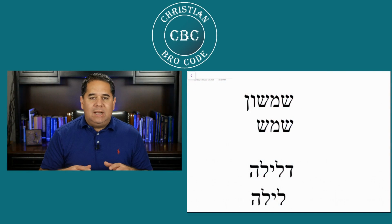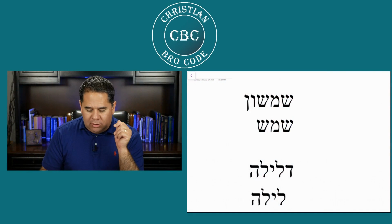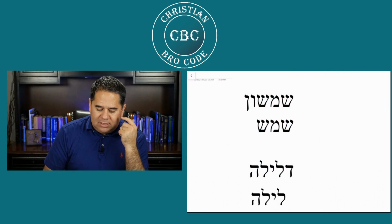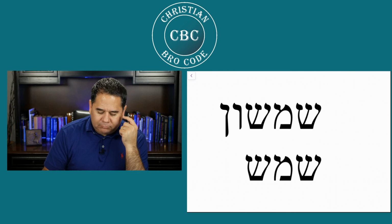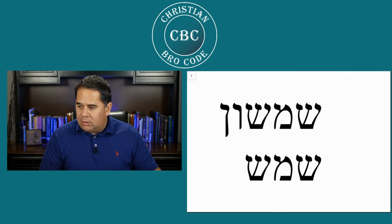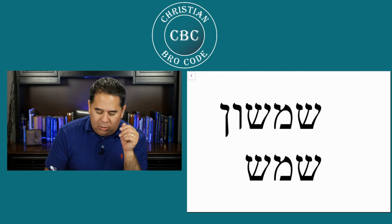For now, I want to share with you some insights related to the names of Samson and Delilah in the Hebrew. Now, they're written right here. Here they are. This is what they look like. The top is Samson and the bottom is Delilah. Let me zoom in here, okay? I'm going to zoom in here. And you know what? Before I do that, no, that's fine. We can do it this way.